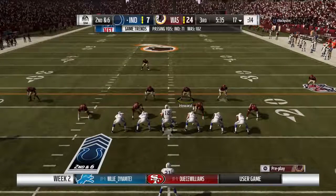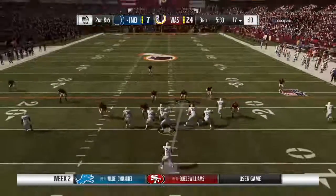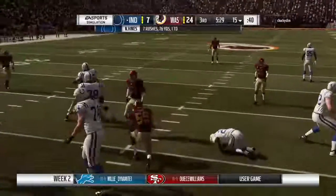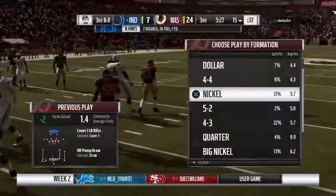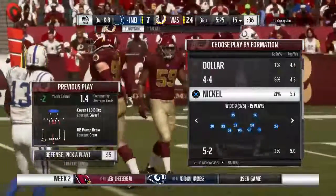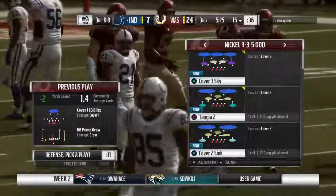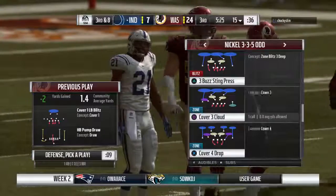And they see right through that defensively as he'll be hit and taken down in the backfield. Call it a loss of 2 on the play. And that's going to lead to a 3rd down.